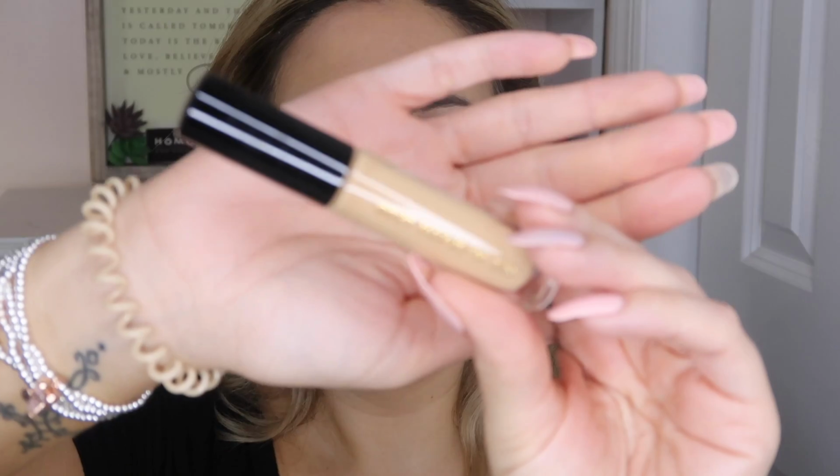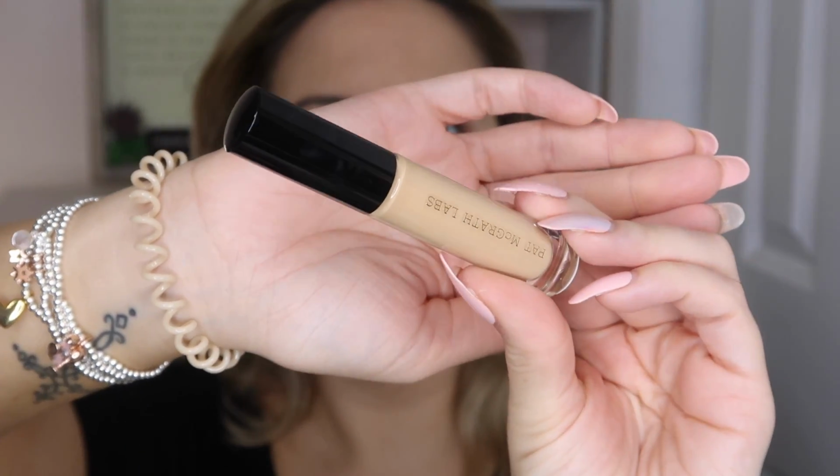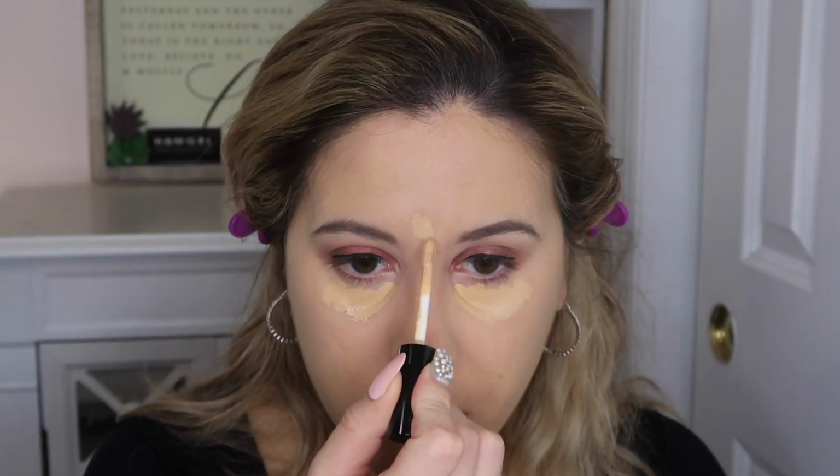This is supposed to be lightweight, full coverage, and just perfection in a bottle. And this is what it is looking like. I feel like the color is going to be really good. I could have totally gone down some, but let's see. Oh yeah, I could have totally gone down because that isn't as light as I usually like to do, and it's definitely more yellow toned. And I usually like a little bit of a lighter under eye, but I feel like with that color corrector, I don't need to go crazy light.